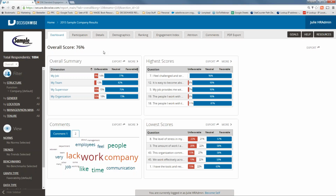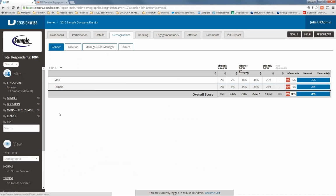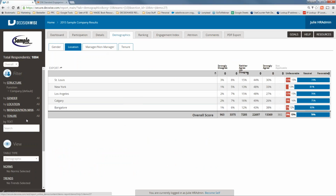Yeah, so typically we'll have a couple different views of the results. We'll give HR access to a comprehensive view so they can see the demographics that we have available: tenure, gender, age, manager status, all of those demographics. But then once we start moving into directors and then managers, we eliminate some of the data that's available for them to see simply because we want to protect confidentiality. With smaller populations, you don't want to disseminate demographic cuts down to them.